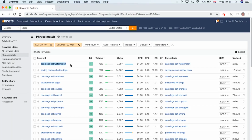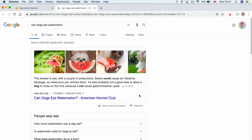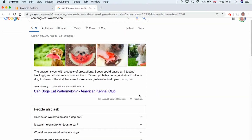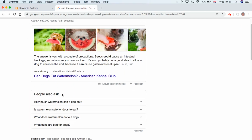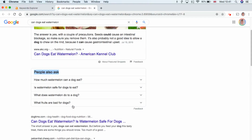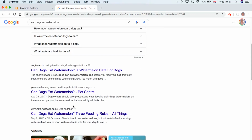So obviously it's 2020 now, and search engines have changed a lot, right? Let me give you an example. If we copy and paste this keyword into Google, you'll see that on this search result, it's not just websites ranking. There's a big featured snippet here, but then there's a People Also Ask question here, which means that the real estate for other websites not ranking number one is almost tiny.